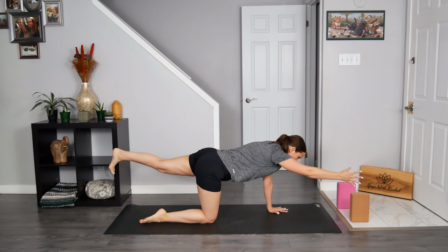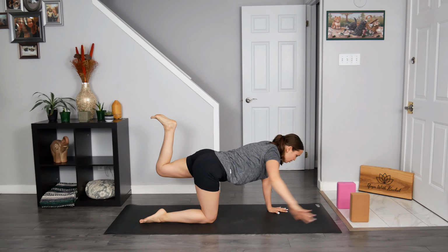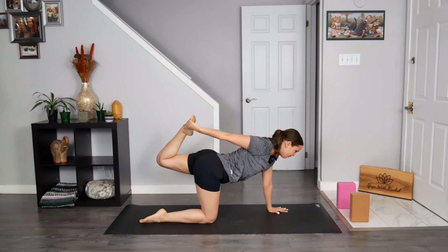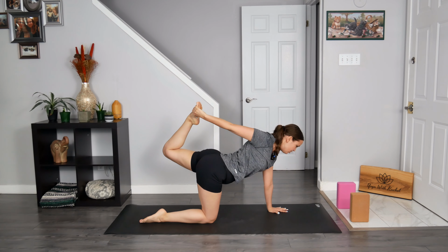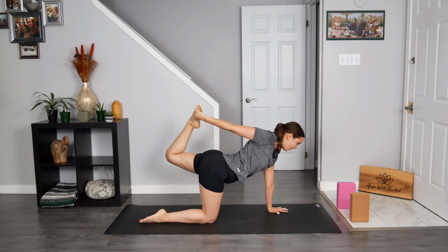Once again, my friends, there is an option to stay here, or you can play around with bending at that left knee and then reaching your right hand behind to grab the top of your left foot. Kick that foot into your hand as it presses back. Press away from your yoga mat. Look down at your mat for focus, balance, stability, all that good stuff.